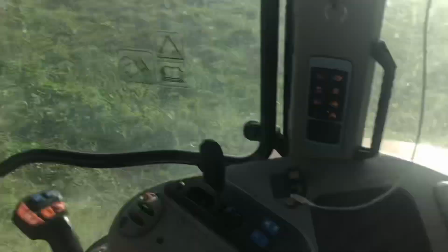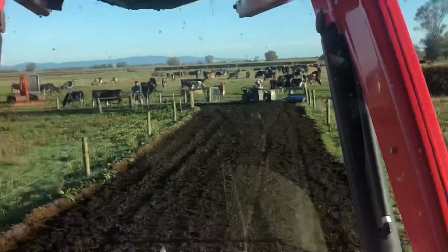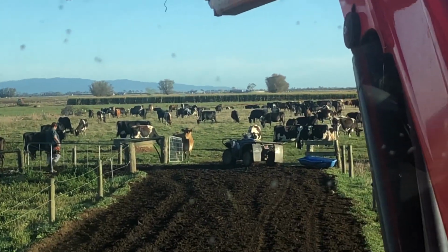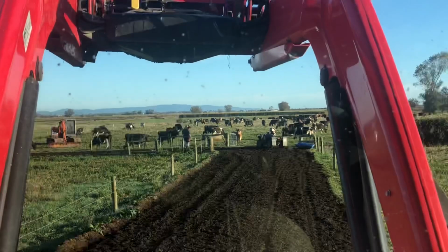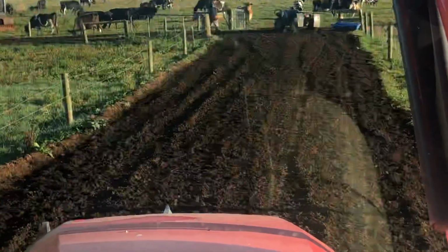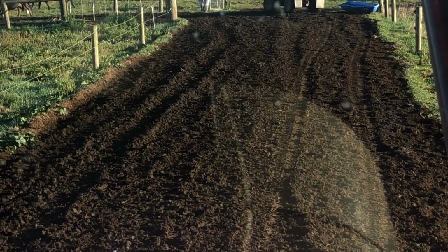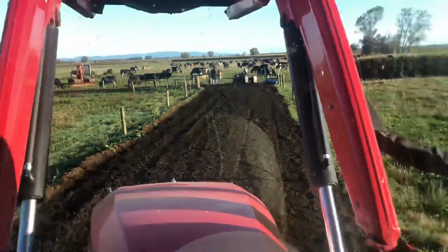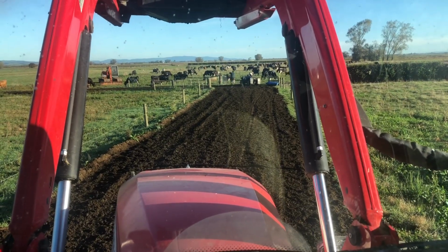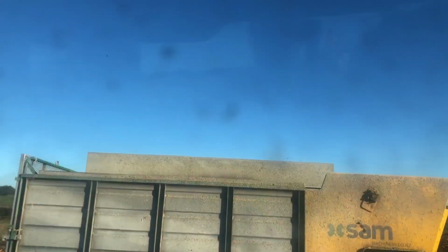Too late. And there the girls are over there. There's mum or nanny. So they're not too far from the cow shed today, basically 100 metres. See how the raceway is quite tacky? Not too muddy, just a bit tacky, so it sticks to their feet and it goes all in the yard. And that's why I clean that lip off.